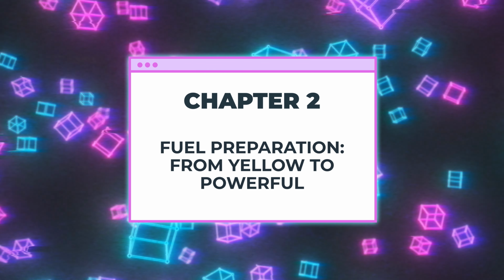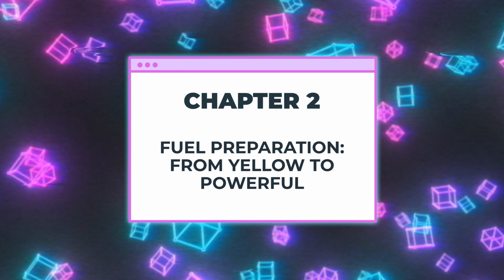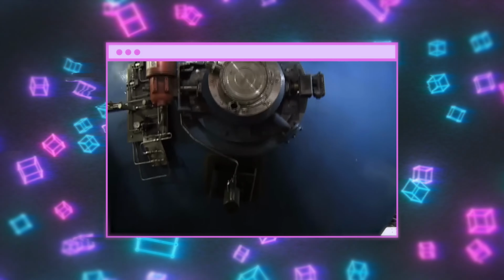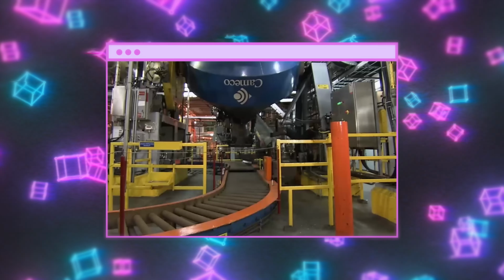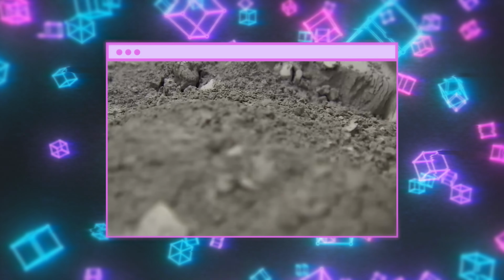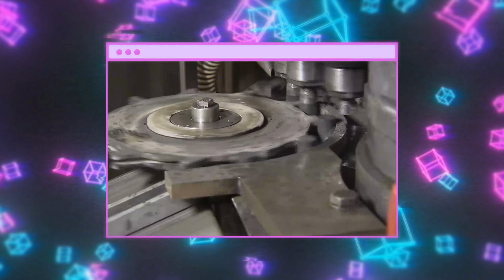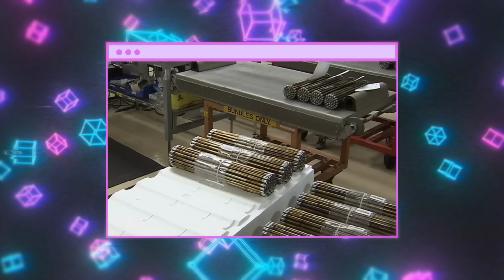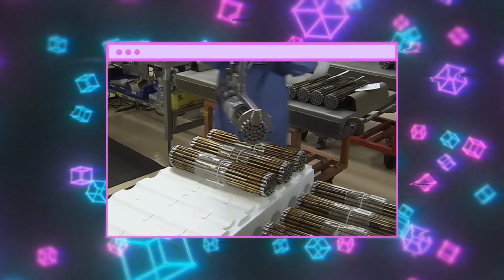Chapter 2. Fuel preparation. From yellow to powerful. Next, the yellowcake goes to a conversion and enrichment facility. Why? Because natural uranium isn't strong enough to power a reactor. So scientists use machines to enrich it, increasing the part called U-235, the isotope that splits to make energy. Then it's turned into small ceramic pellets about the size of a pencil eraser. These pellets are packed into long fuel rods, which are loaded into the core of a nuclear reactor. Now we're ready to unleash some serious power.